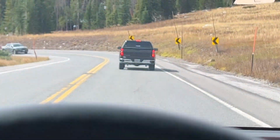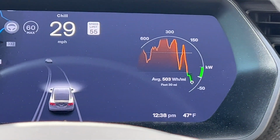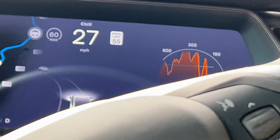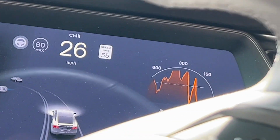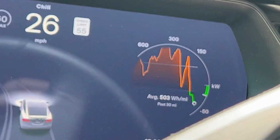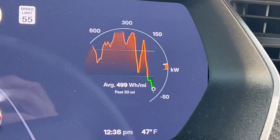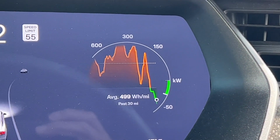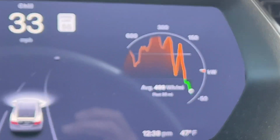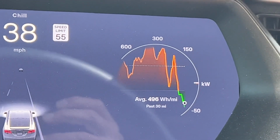But with an electric car, I just take my foot off the accelerator and I'm generating a lot of power here simply by taking my foot off the accelerator. So if I want to slow down, I just take it off. If I want to speed up, I can go forward. But it makes a big difference.